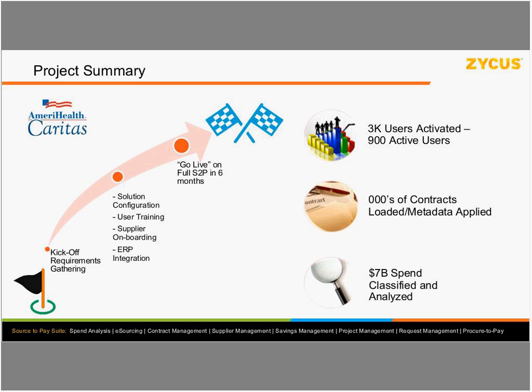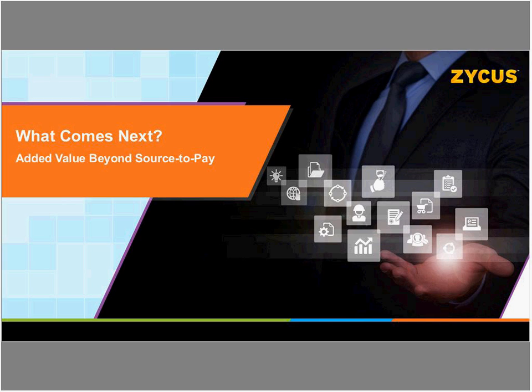Once again, a complete source to pay implementation does not need to be a 2 or 3-year journey. What we're looking at right here at AmeriHealth was that from kickoff to full go live, it was done in 6 months. And that's 3,000 active users, of which 900 are very, very active users. Thousands of contracts were loaded with the metadata applied. 7 billion in spend was classified and analyzed as part of this whole process. Those are pretty impressive metrics, with a timeline that shows that if you have the right support and the right focus and goals, you can achieve this sort of result in a relatively short period of time. So with that, I think I will hand it over to Richard.